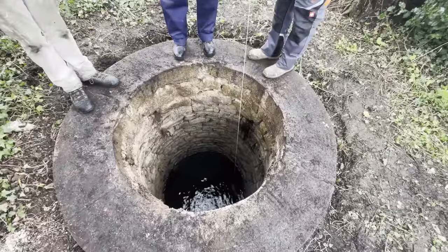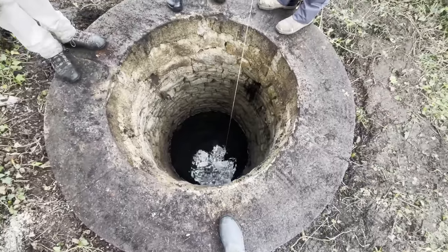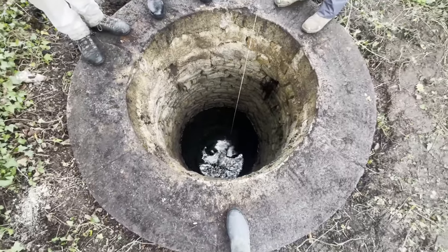Just a quick test to see how deep the well is. For some reason, Grandad didn't fancy climbing down to test that.